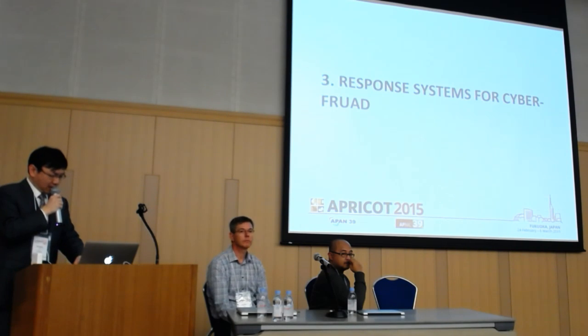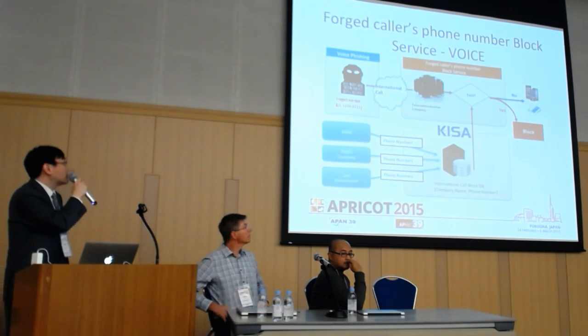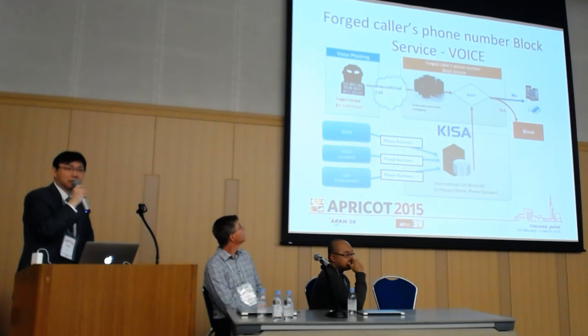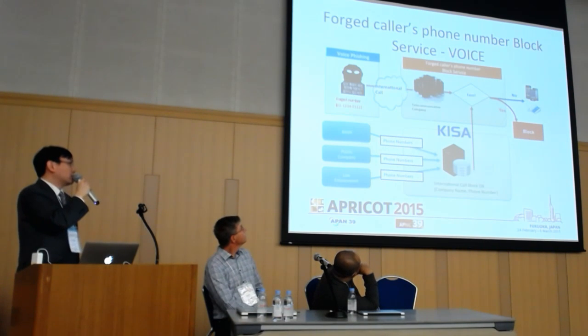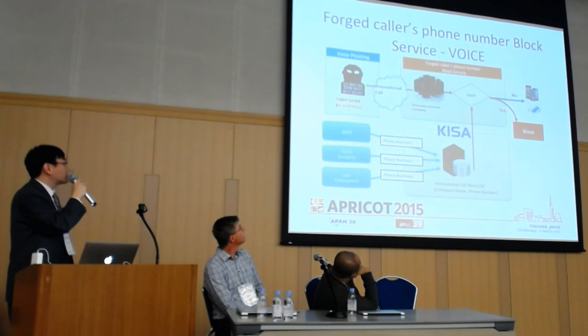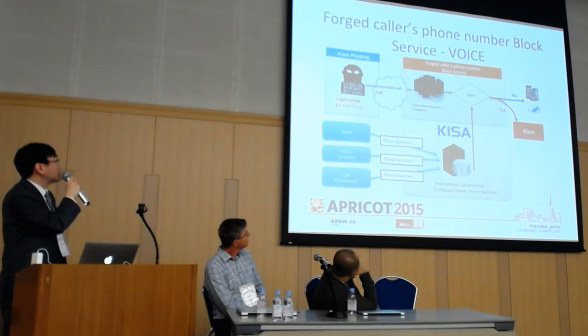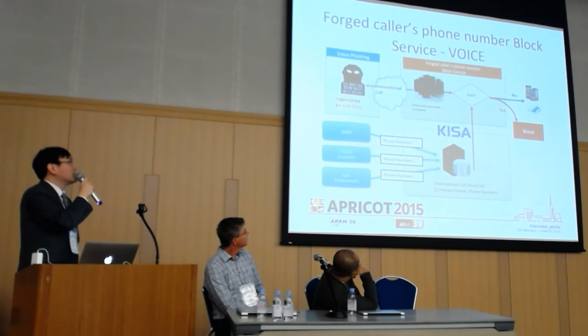So we think we need a response system for that kind of cyber fraud. So we developed many kinds of response systems. Today I'm interested in three types of them. The first one is the forged caller phone number block service against voice phishing.